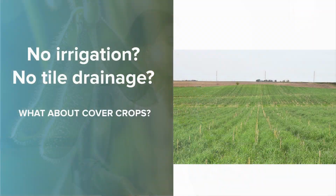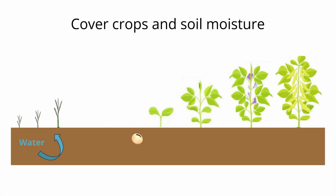We tend to forget about this because in rain-fed systems, there's not much we can do about water, right? Well, we have no irrigation and we have no tile drainage, but some of us have cover crops, or we might be able to plant a cover crop. And we can manage that cover crop to make our soils wetter or drier for our soybeans. So how does that work?